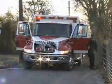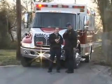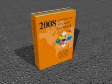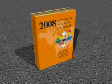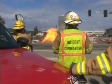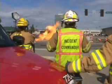Your correct usage of the ERG is the final, most vital link in this interdependent framework. Before we discuss how the ERG is organized, let's give some context to the use of the ERG. Let's talk about some real possibilities that exist for you when approaching an unknown hazardous materials scene.